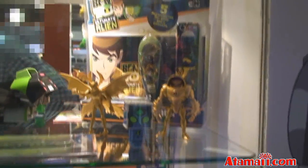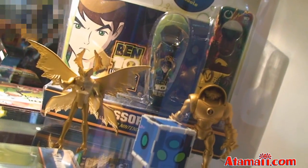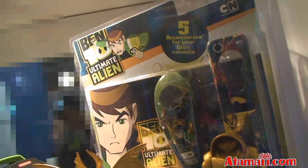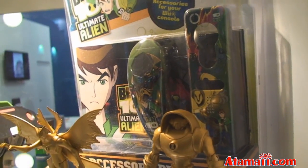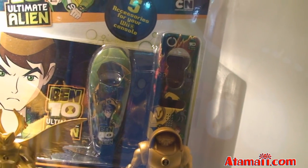And here's some more Ben 10 stuff that you can get in Asia. It looks like in the back, it says Ben 10 Accessory Pack. And I'm not really sure what it is. Accessories for your Wii. So I'm talking about the Wii console game. Don't be saying bad things. For Nintendo Wii. So I guess those are like covers for the controller.